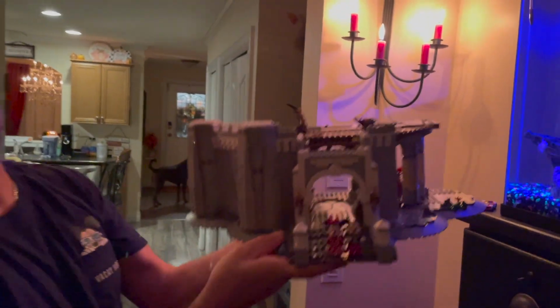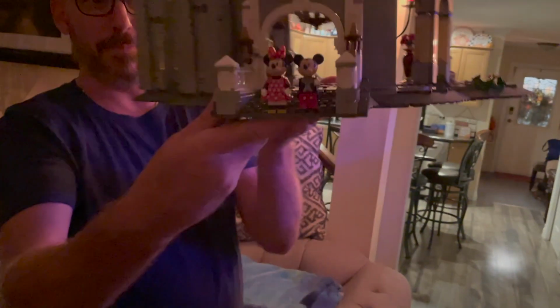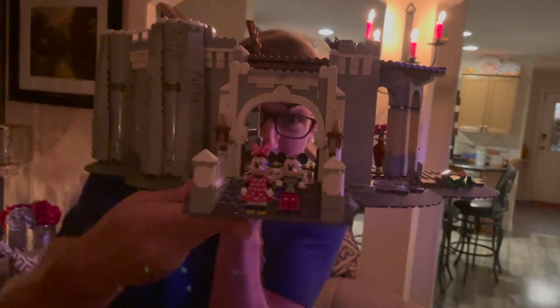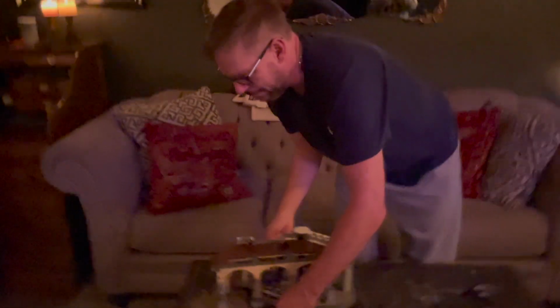Yay. That's half of the Disney castle. Not even. I think that's about a quarter of it that we've got built there. Yeah, Mickey, Minnie. Oh my goodness. That's going to be so exciting to see totally built. It is. This is up to and including bag 5. Now it's time for me to do bag 6 as we finish the Lord of the Rings.